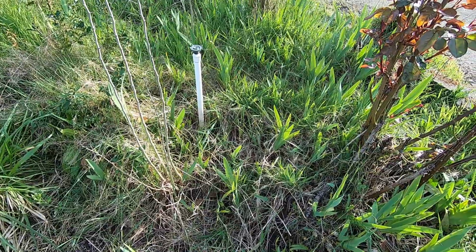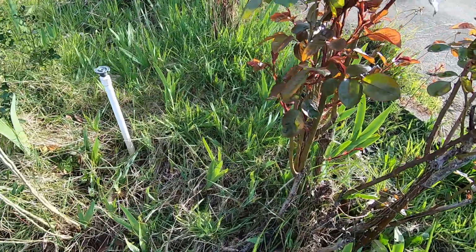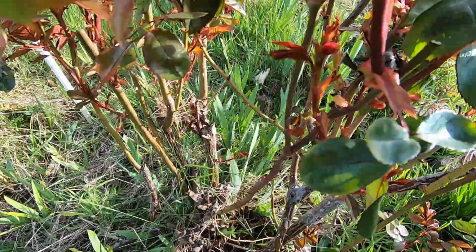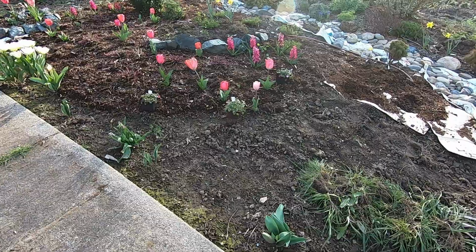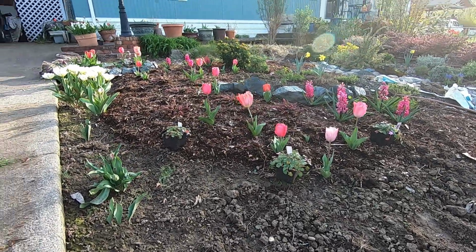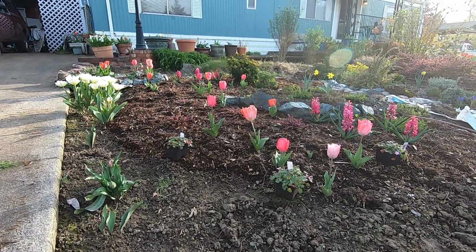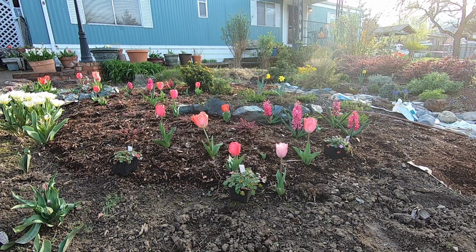And my irises are coming on strong. I gotta get more grass out of here. I work on this all the time, it seems like, and never get rid of all that grass. But this is the favorite spot right now. I was talking about my heathers last month. They're just about going away, but there's still some pink in them. But look at these tulips and the hyacinths, man.